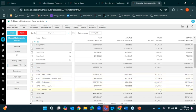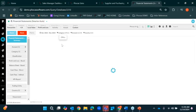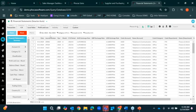But what's great about Phocas and why our customers are really loving the tool is you're never having to guess where these numbers come from, both within the sales side and within this financial statements database. At any point, I can right-click on a number. So this is telephone and communication for UK. I can go down to that transaction level and see the actual journal postings underneath this account. So I can see exactly at any point where those numbers come from.